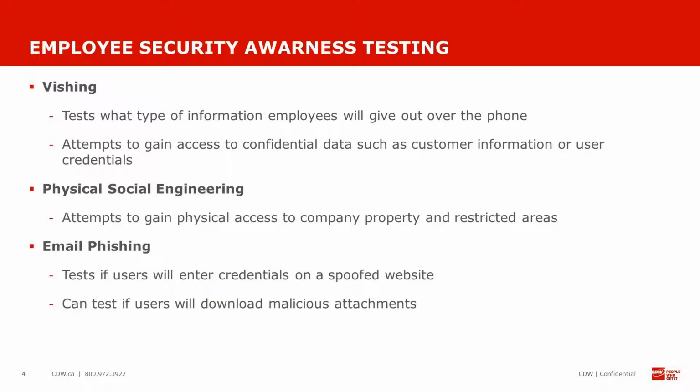In a phishing attack, the attacker attempts to gain confidential data, including user credentials or client information, over the phone. Like phishing emails, these attacks may be specially crafted to target certain individuals in an organization. An attacker may pretend to be calling from the company's IT services, or pose as an angry customer to trick the target into giving out information. Our testing services can test how vulnerable your employees are to these types of attacks.